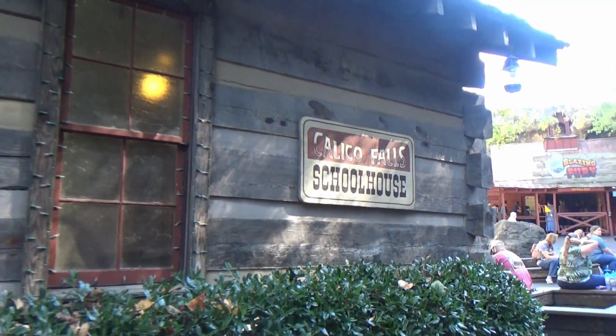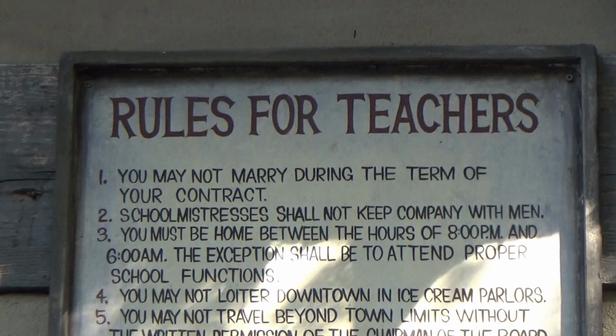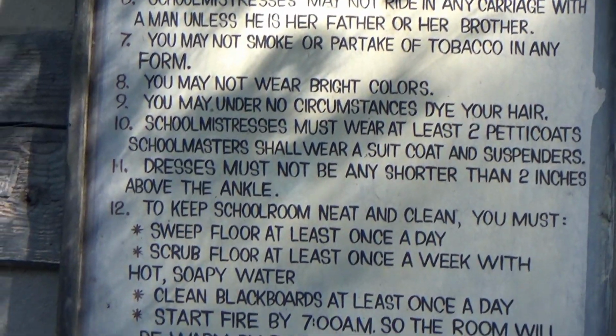Here's a recreation of an old schoolhouse and very interesting rules for teachers. And you thought you didn't like your company policies.